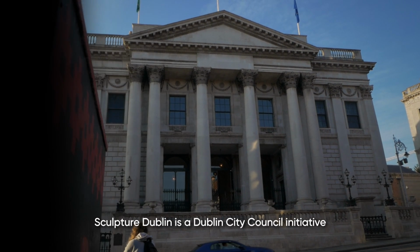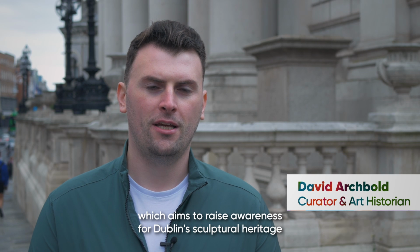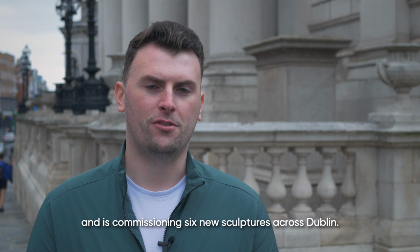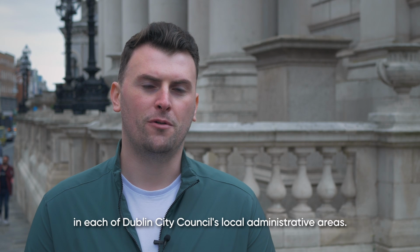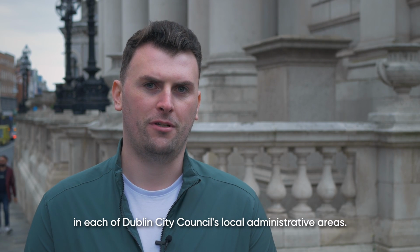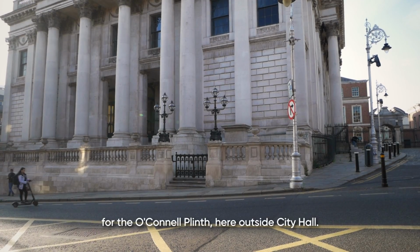Sculpture Dublin is a Dublin City Council initiative which aims to raise awareness for Dublin's sculptural heritage and is commissioning 6 new sculptures across Dublin. 5 of these public sculptures will be permanently installed in each of Dublin City Council's local administrative areas. An additional temporary sculpture is commissioned for the O'Connell Plinth here outside City Hall.